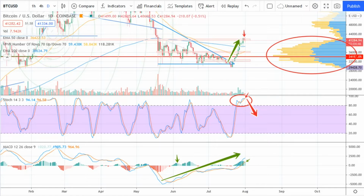The VPVR usually acts like a gravitational force where it will pull in the price action like a tractor beam, where it pops from one node to the other. So according to this, we have a large peak here, and then we have the point of control price here, which could snatch this down in that direction. That's why the highest probability right now for me is that we run into this middle support resistance zone. If we flip bullish and make it out of here, it's going to be headed towards this other great big node up here at 48.